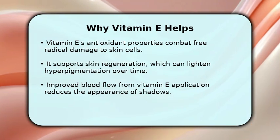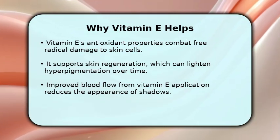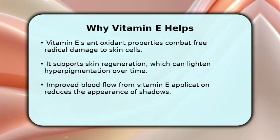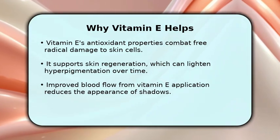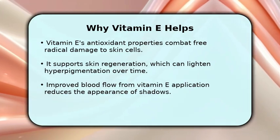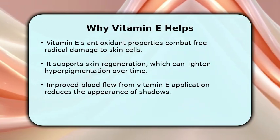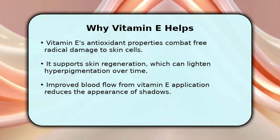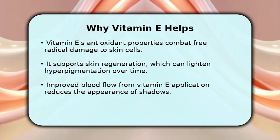Vitamin E is a fantastic ally against dark circles due to its potent antioxidant nature. It actively fights against environmental damage, which often contributes to skin discoloration. By promoting the regeneration of healthy skin cells, it helps to gradually lighten the pigmented areas under your eyes. Furthermore, its ability to boost circulation ensures that blood flow is optimized, diminishing the bluish or purplish tint often associated with dark circles. Plus, it's a superb moisturizer.